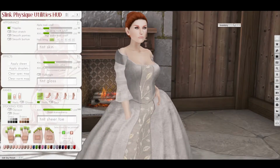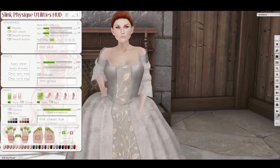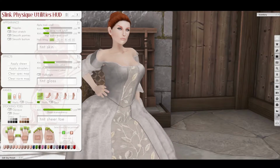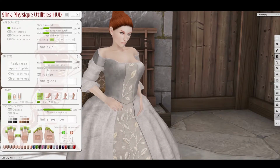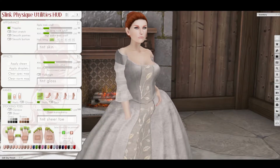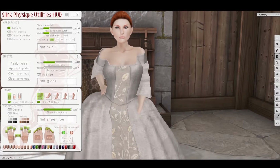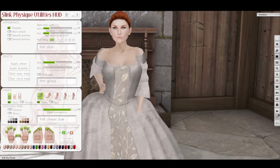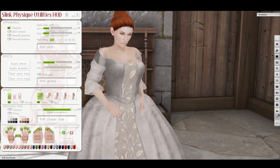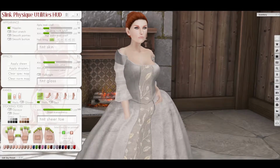So with the new Redux version of Physique and the original Slink body, you now get this simplistic, clean, elegant looking HUD, because you don't need your alpha cuts any longer. You don't need all these extras. Once you wear a skin, a regular system skin, it simply applies to the body right away, as you will be seeing in this video.